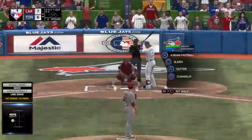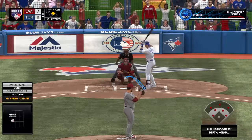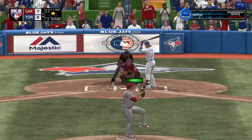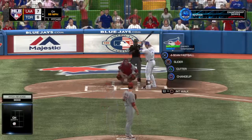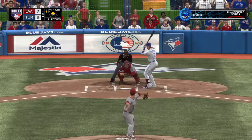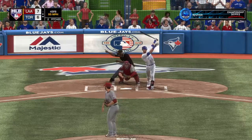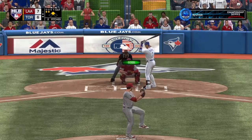For the Angels, number 32, Cam Bedrosian. First offering on its way. Started to go around, but it's ruled strike 1 anyway. For Donaldson, that's double number 3 so far on the year. And Tulowitzki can't come up with that one as he falls behind 0-2 now.